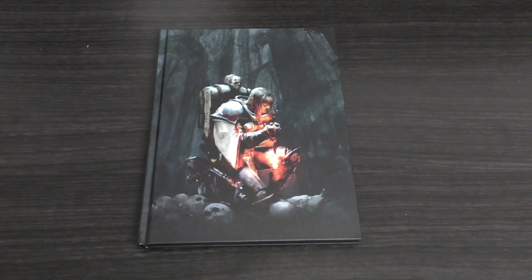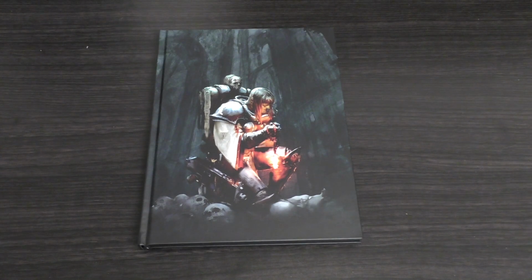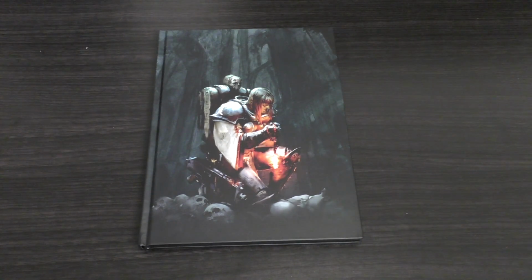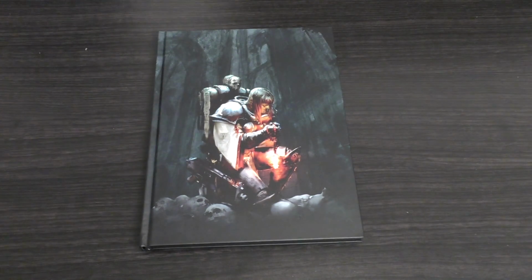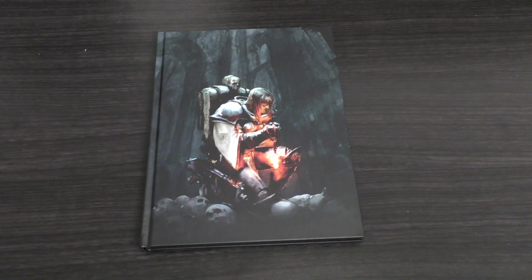Hello and welcome to my first look at the brand new Adepta Sororitas Codex, or Sisters of Battle Codex. The reason why the cover looks like this is because it's the exclusive edition codex that can only be found in the Sisters of Battle Army Set, which included the very first plastic Sisters of Battle models.